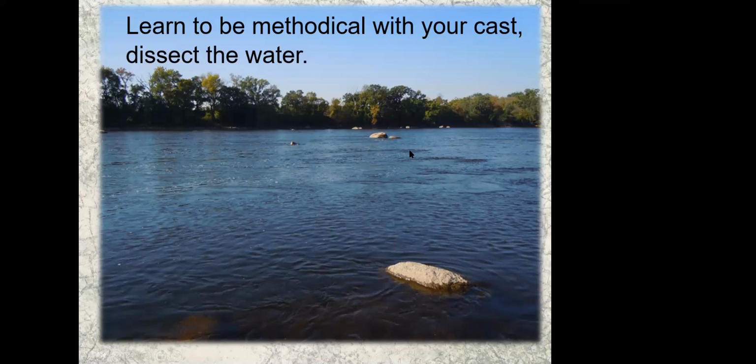If this was the Deer Creek and this was the end, obviously I'd cast all the way over there and work this whole body of water by doing the exact thing over and over.